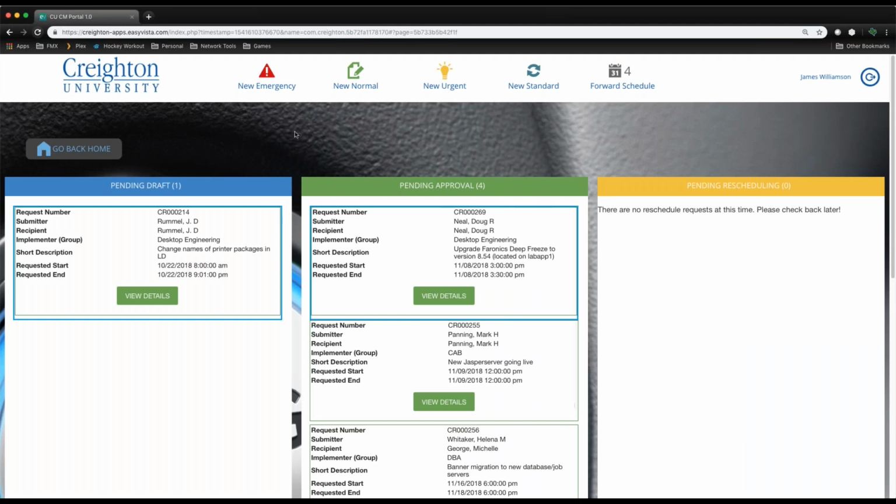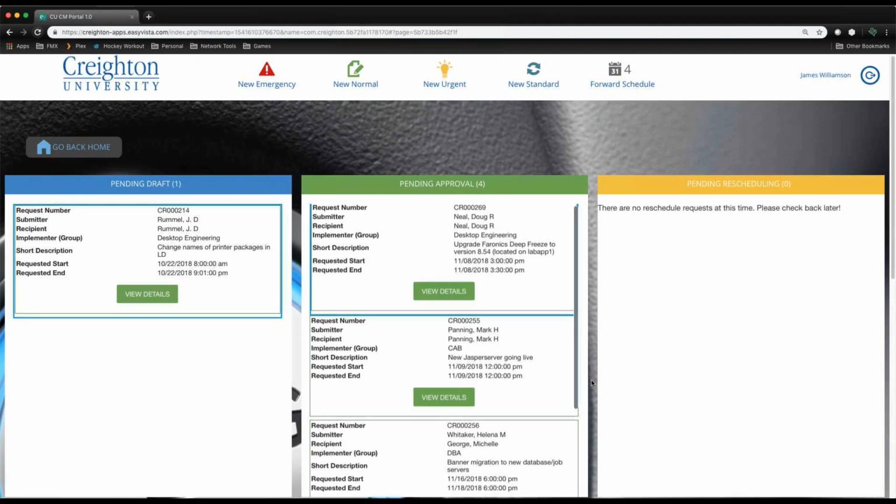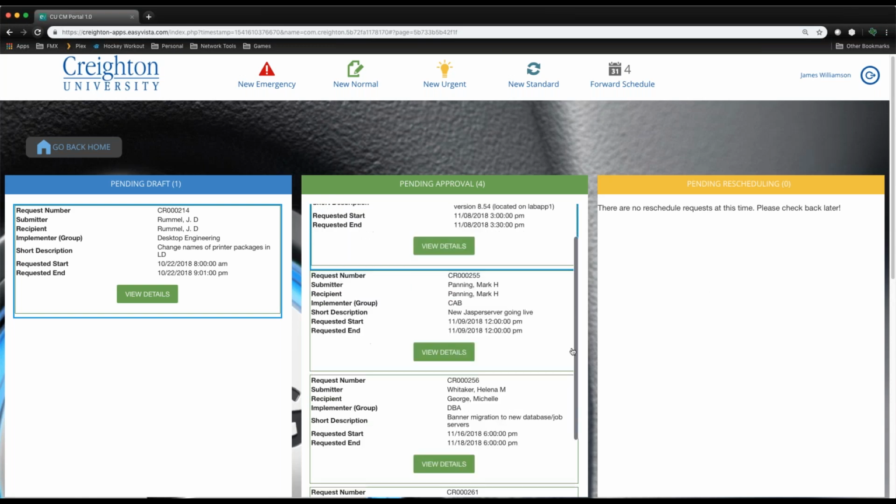They could come in here and see different changes in their life cycle. The biggest change was how they view their changes and where they are in the life cycle, and making it very easy to find. So here's all the changes that are pending draft. Here's all the changes that are pending approval. Here's all the changes pending rescheduling, if there are any. If not, then they don't have any.